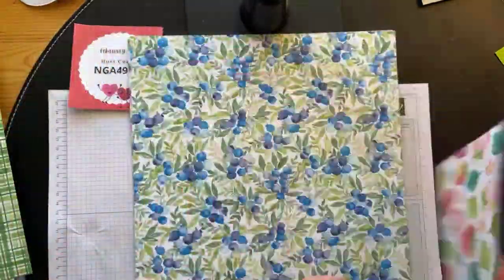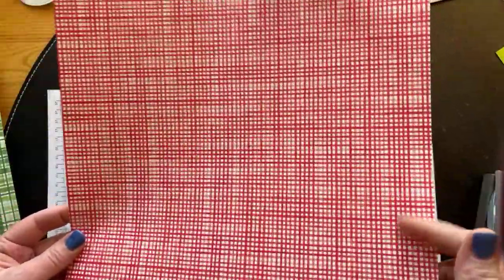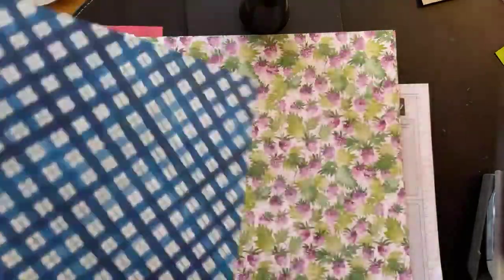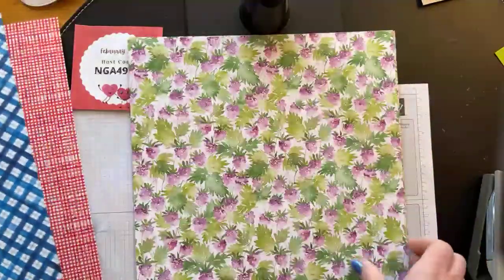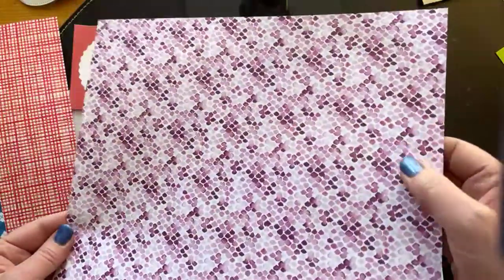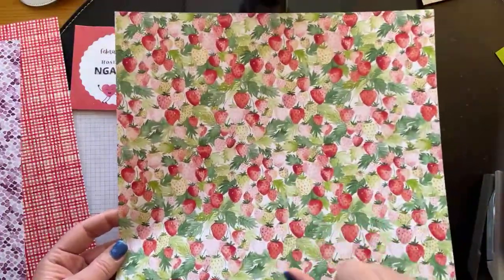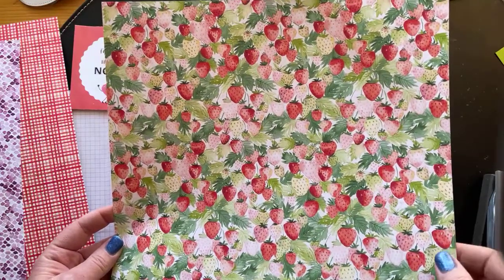So really love it when Stampin' Up! does that. The background paper is the Poppy Parade. Looks like a nice plaid. Here we've got the blueberries. Love this one. And the background is another crisscross plaid in the blue. Here are the grapes. And the background of this one also matches with all the beautiful purples there. I really like this pattern. It's just so nice. I love the smaller strawberry image and the beautiful vine in the background.